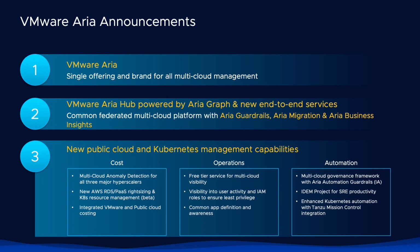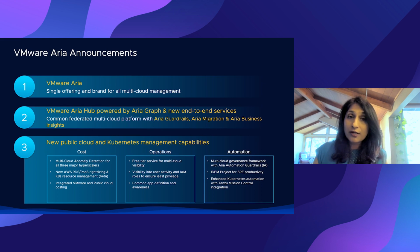We have also introduced a set of new public cloud and Kubernetes management capabilities in each of the pillars of cost, operations, and automation. With cost, broader support for clouds, cost anomaly detection, integrated VMware and public cloud costing. With operations, we are introducing a free service tier for multi-cloud security visibility, visibility into user and IAM activities and common application definition. And on automation, we are introducing the multi-cloud governance framework. But I'm also very excited to announce IDEM project is now at scale. And IDEM project allows you to do infrastructure as code for SRE productivity, as well as enhanced Kubernetes integration with Tanzu Mission Control so that you have a single pane of glass of management across all clouds and across all platforms, VMs or Kubernetes.